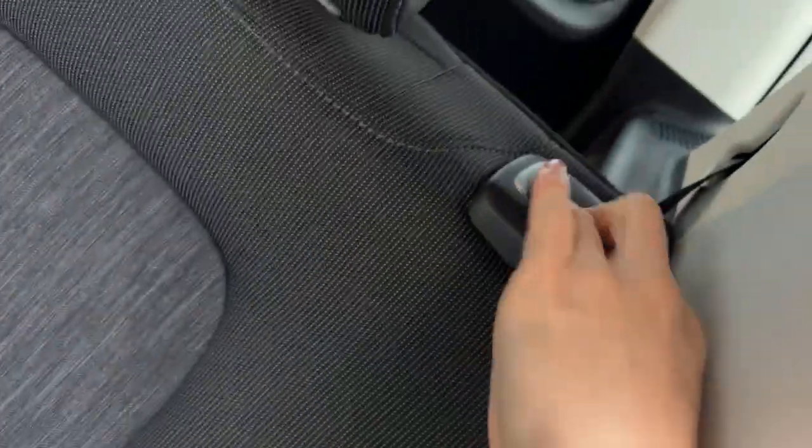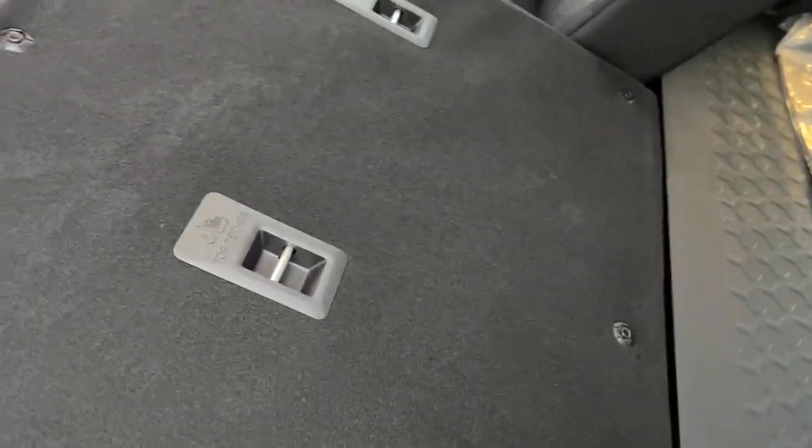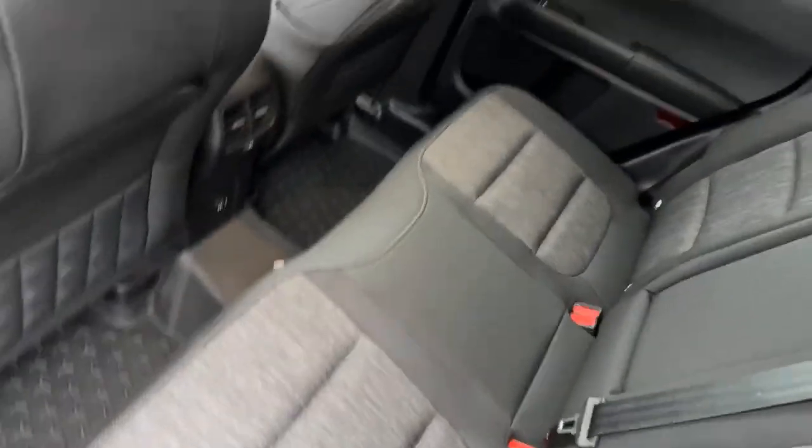I think I'll show you a little bit more here. So we got these buttons. You just press them and you fold the seats down. It's about like a 60-40 split kind of thing. Almost flat, but not quite. So you can really extend your cargo space or anything like that.